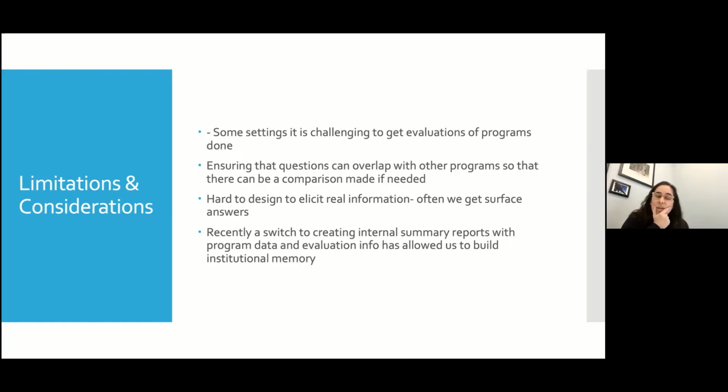One other consideration that we always have is that we want to ensure that questions overlap with our bigger programs as well as with our other programs. We want to have some overlap so that if we need to make comparisons or find things that are similar or different, that's there.